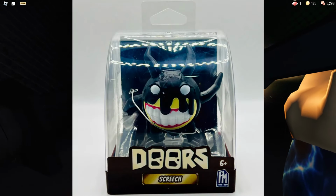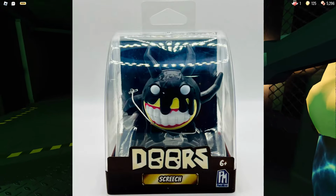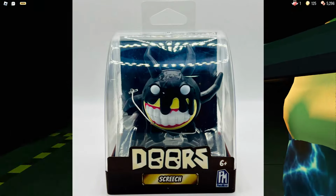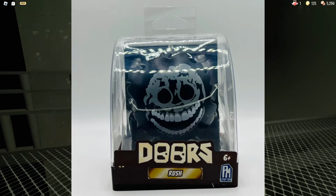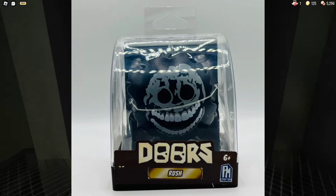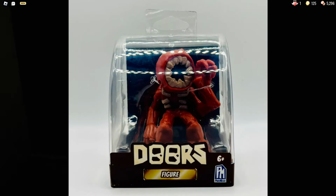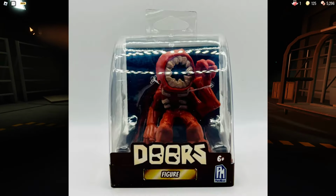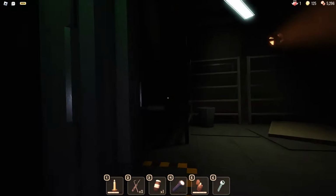Of course they come with Screech, and we can finally see in-hand photos of how they actually look. I don't know why the coloring looks a little bit off for Screech's skin tone color, but it's fine. Then we got El Goblino, which looks amazing. We got Rush, which also just looks amazing. The printing, everything looks great. We also got Seek, which is also pretty good. We got Figure, which has some really nice detail. I did not expect it to be this detailed for Fat Mojo, but here we are. It looks really great. And my personal favorite, Ambush.